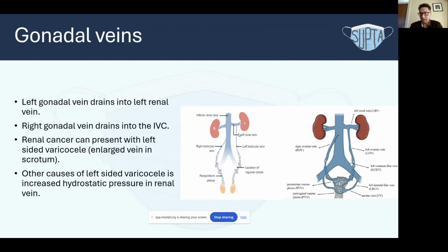So the gonadal veins, which I just showed in the image previously. These are quite important because there's a variation in this. We have a right and a left gonadal vein. We can see here, this is for males because we've got the testes, and here for the females. The right gonadal vein will go into the IVC, the inferior vena cava, whereas the left gonadal vein will go all the way up, further up into the renal vein.